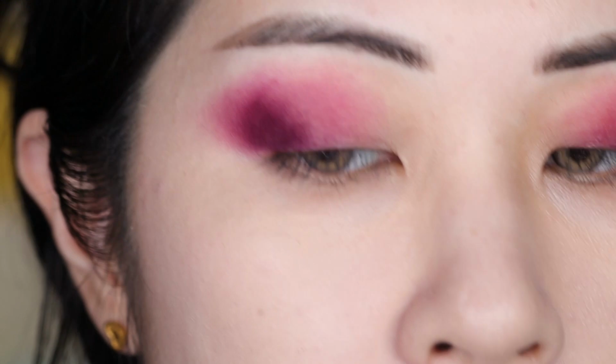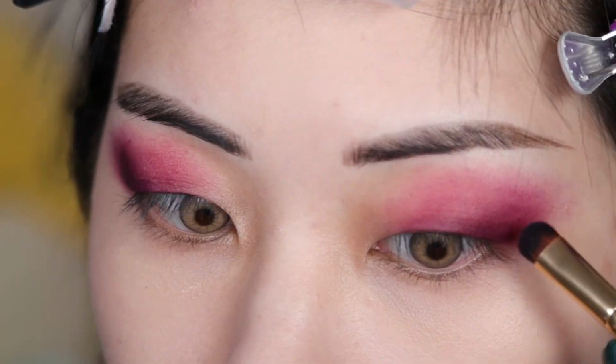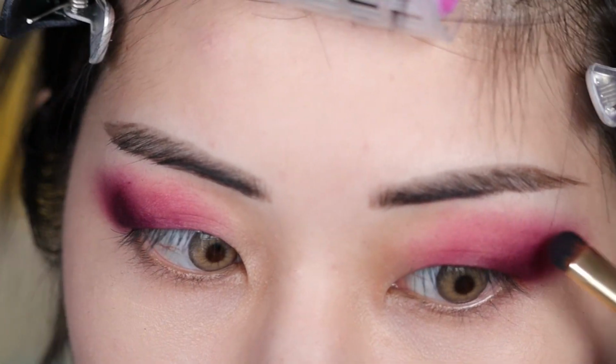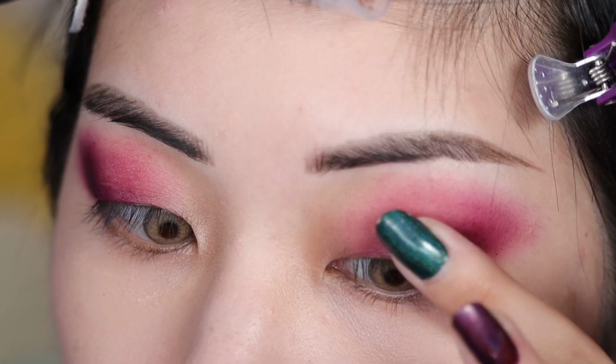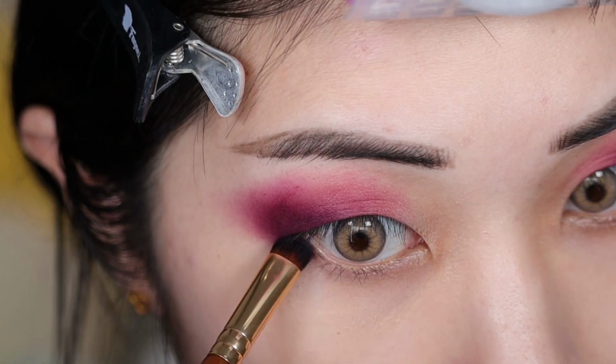I have a little pimple on my eyelid and so it's kind of gripping to it up here, so just ignore that. And then I'm just going to use my finger to try and smooth things out a little bit. Okay, and then I'm going to start working this on the lower lash line.